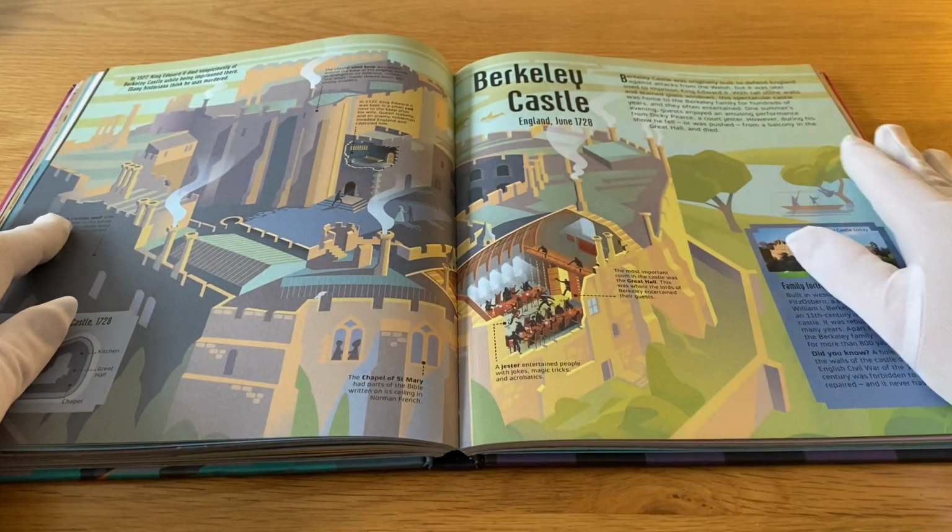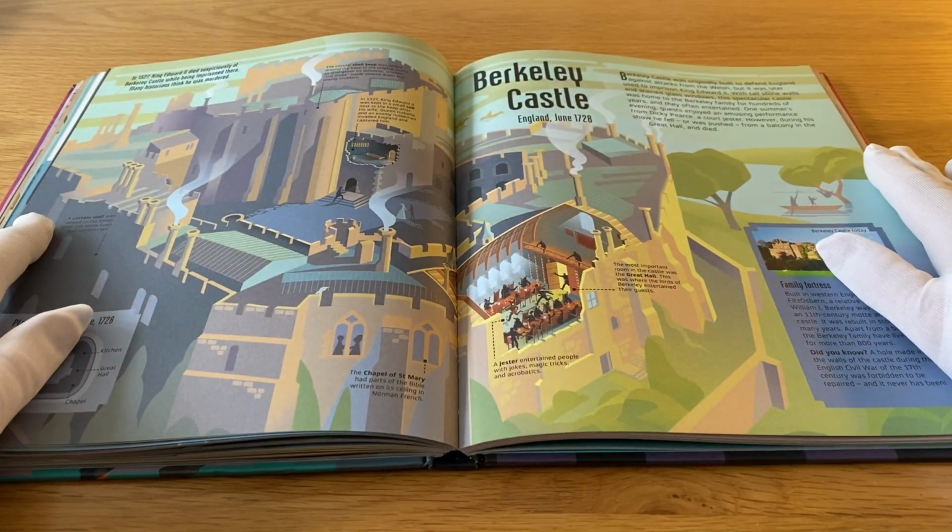Berkeley Castle was originally built to defend England against attacks from the Welsh, but later used to imprison King Edward II. One summer's evening, guests enjoyed an amusing performance from Dickie Pierce, a court jester. However, during his show he fell or was pushed from a balcony in the Great Hall and died.